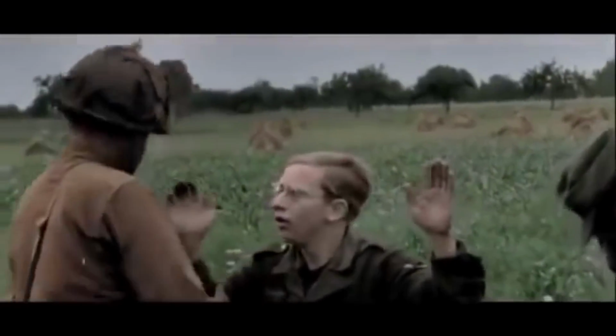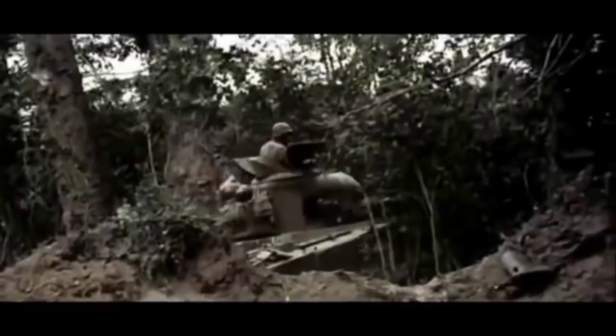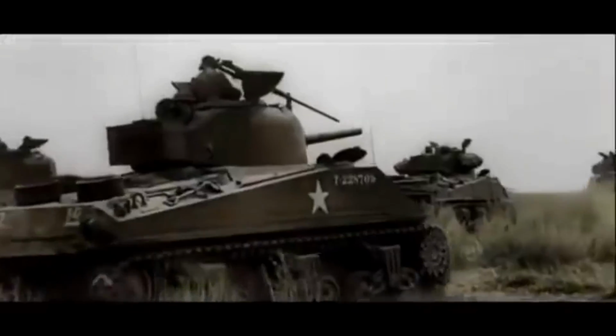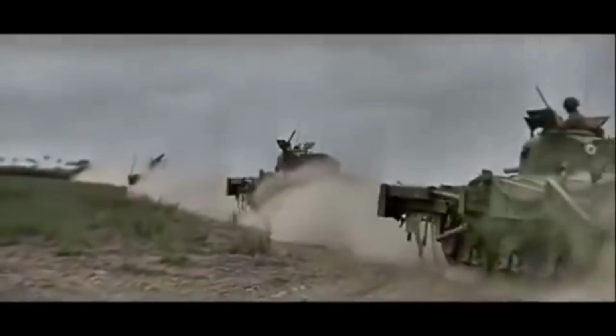From the first moments of the airborne invasion of France, 6th Fallschirmjäger Regiment was in action against American paratroopers from the U.S. 101st Airborne Division. Scattered firefights continued throughout the night, until early morning on June 6 the regiment was given orders to assemble and clear the region between Carentan and Saint-Mère-Église of enemy troops.